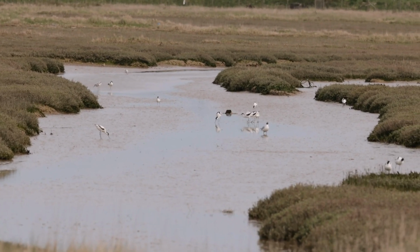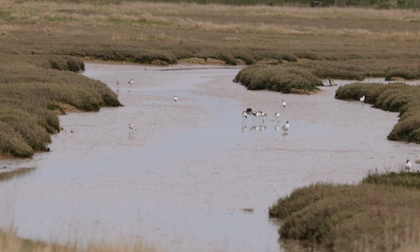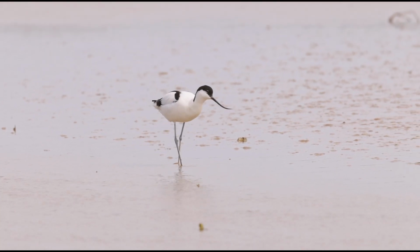Migrating as far as East Africa in the winter, this small wader uses its curved bill to swipe back and forth in the shallows, looking for small sea creatures.